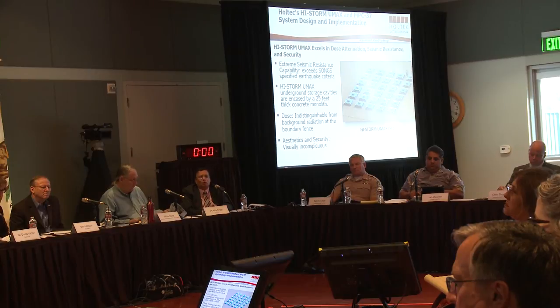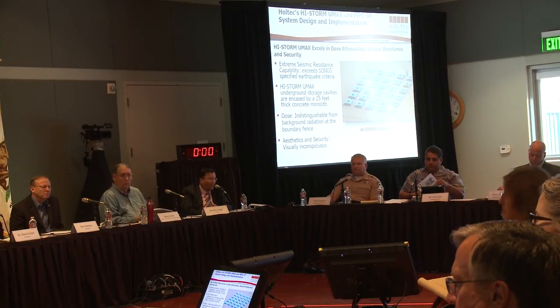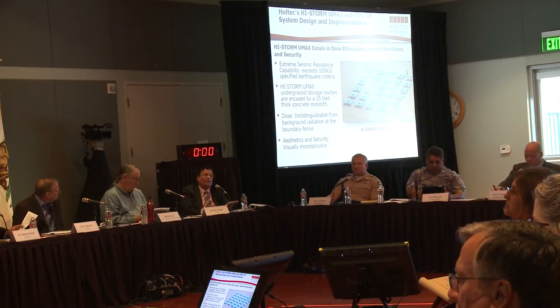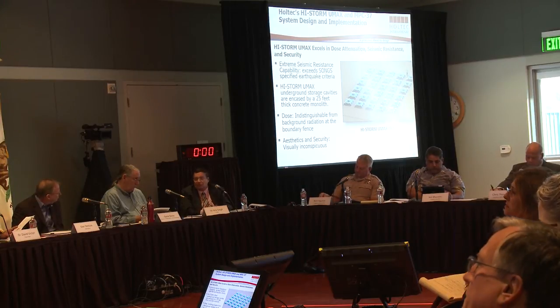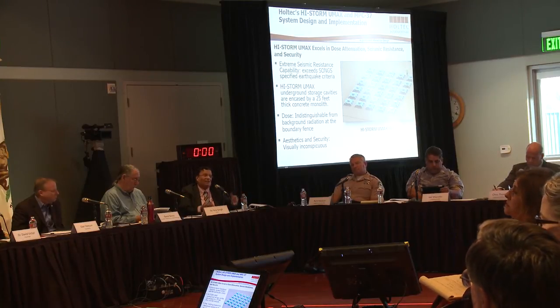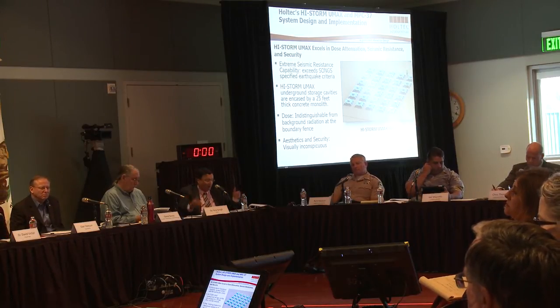This cask, you can look at the slide later. All I'm going to tell you is that when it comes to seismic resistance, the California Commission earthquake, the 1.5G in two directions, this system shrugs off that earthquake. The stresses produced are a fraction of the limit. And the NRC is granting a license amendment, the SER is written. If you can see how robust it is, there's nothing that an earthquake can do to it. It behaves like a monolith.